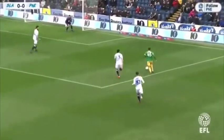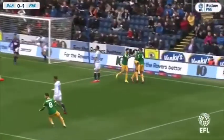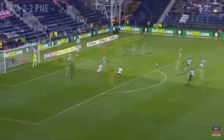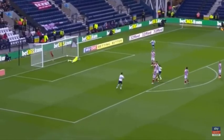Williams with his pace. He's powerful. He's strong. He crosses it for Johnson. And Preston score. For Preston from the penalty spot. And he does find the corner. Dealt with there by Danny Bart. Daniel Johnson picking up though for Preston.